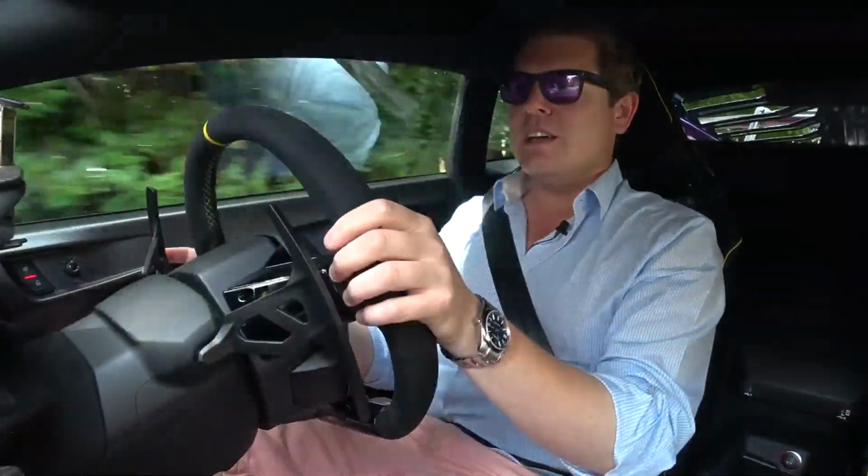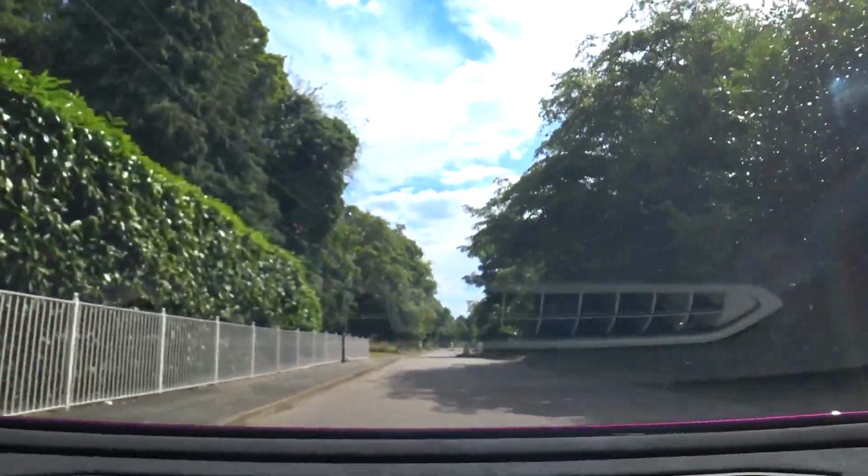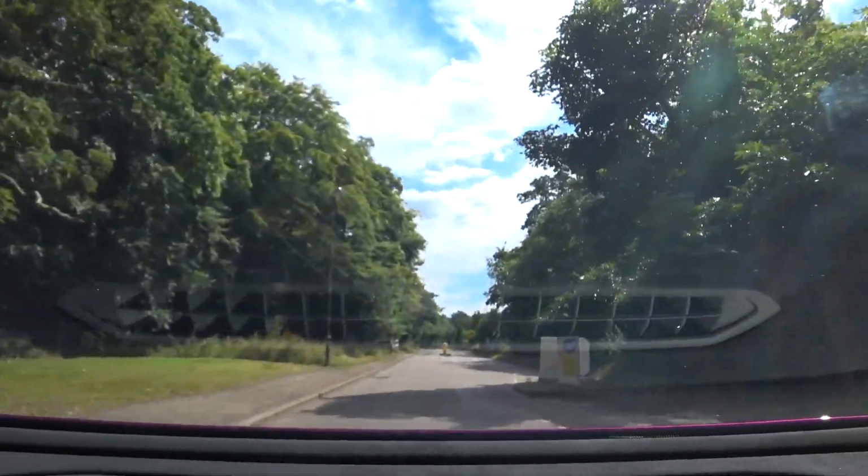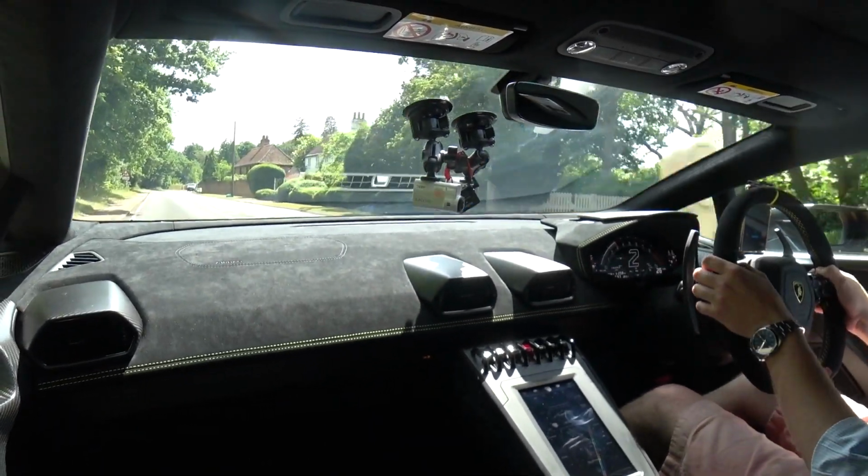But it certainly is quite the shock to think about. It costs me half as much as James's insurance for his Aventador full stop to add a supercharger to my policy. Anyway, back onto the open roads.